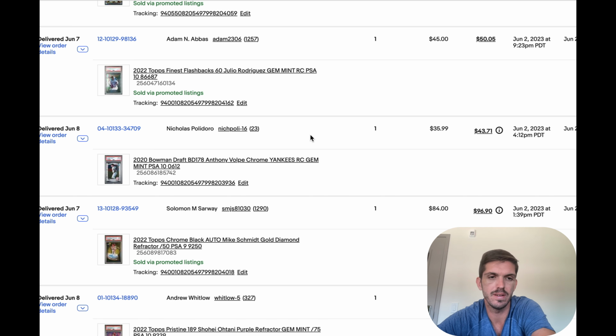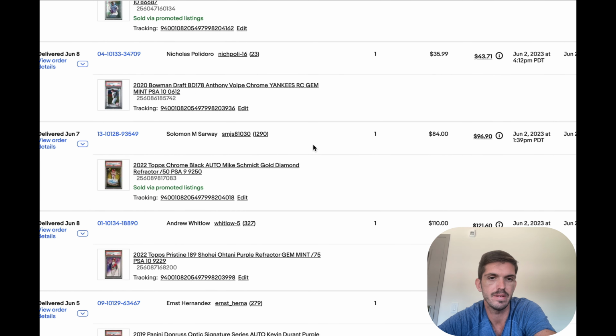These are the cheapest that I was selling these Anthony Volpe Bowman Drafts for. First ones were popping off in the 80, 90 range. Again, I paid $1, $2 for them, $15 to get graded, still making money at 35, but just getting rid of dead inventory that I never would have graded had he not got called up to the Yankees.